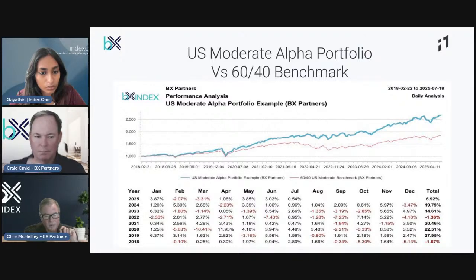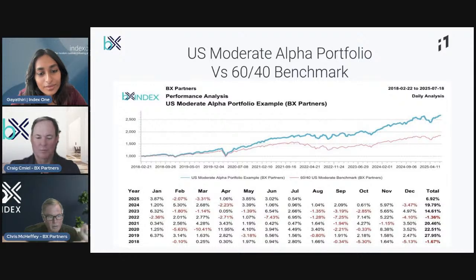But the one that we're the proudest of, and that we really focus hard on, is this: if you look at that year 2022, I know a lot of you out there are trying to forget the year 2022 ever happened because it was such a nightmare. But look at that, down 1.36% for the year. So what does that mean? It means your clients were at a new high watermark in January of 2023.